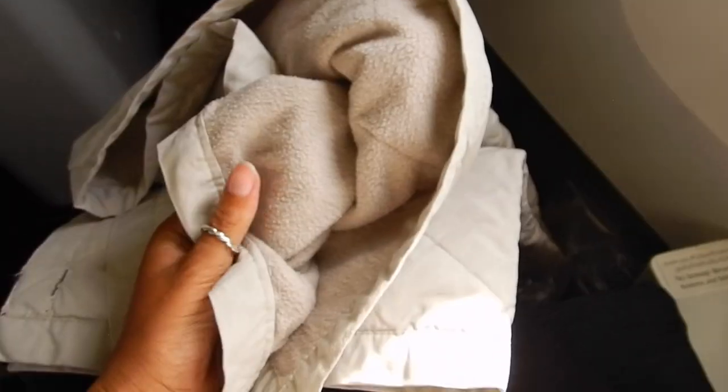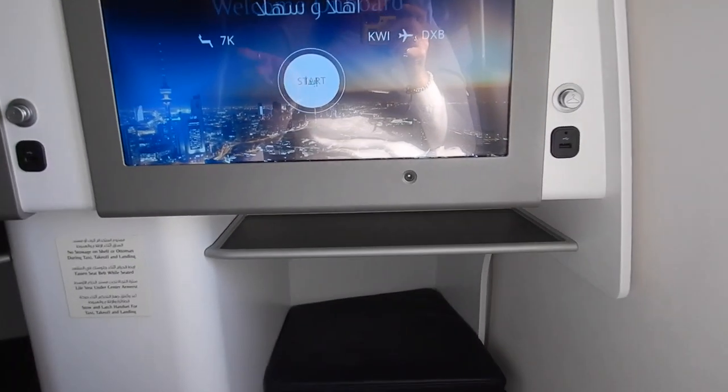It's all cold. So cold. I do like their blankets. So even though I was on that bus to come to the aircraft, where did everybody go? I'm in seat 7K. The bulkhead, but this is not a bad bulkhead, I will say.